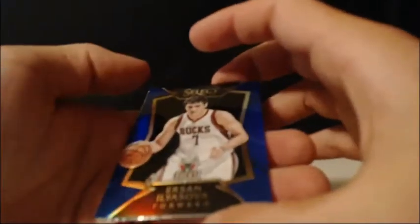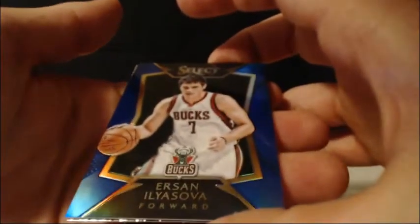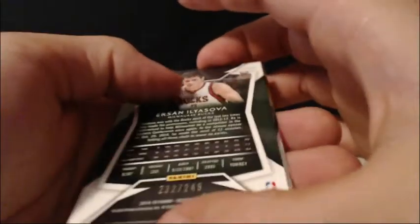Rookie Marcus Smart. Blue Ersan Ilyasova, the Milwaukee Bucks, Nelson R. Going to be numbered 232 out of 249. Rookie Andrew Wiggins.